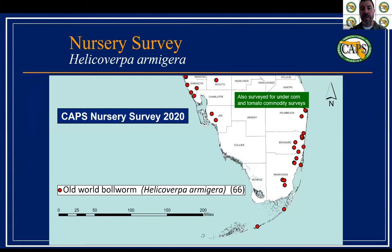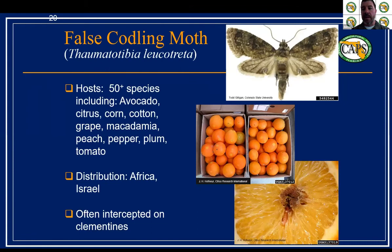Another note here, it is also in our tomato commodity survey. Would that one be a concern with wild cotton, which we have a lot of in the Upper Keys? It could be. It will feed on wild cotton also. And I'll get to a pest here that's part of our nursery survey that's going to light up the Keys on the map. Okay. Specifically because of the wild cotton presence in the Keys. So yeah, you could survey for this on wild cotton.